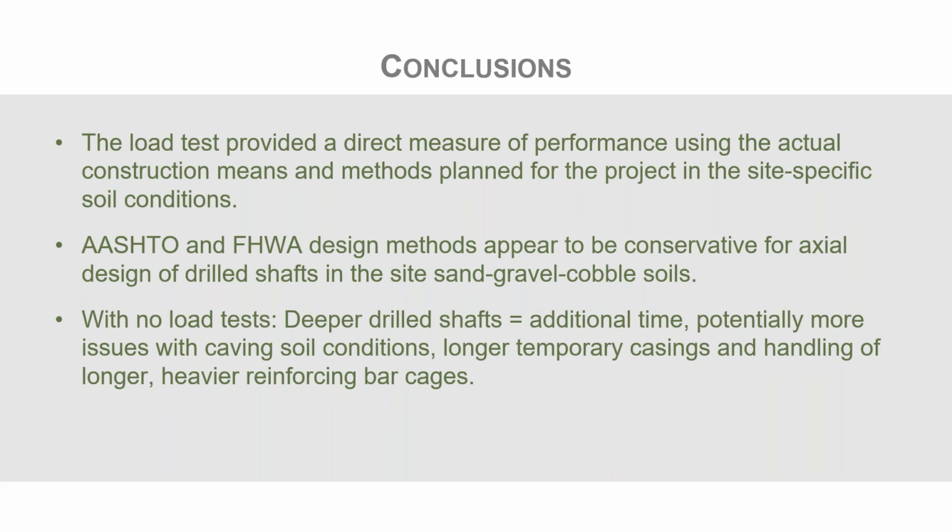Without any load tests, we would end up with obviously more costs, deeper drilled shafts with additional drilling time, potential issues with caving soil conditions. These sand gravel cobble soils tend to cave quite a bit. If you want to excavate for say a 5 foot diameter shaft, you need to use something like a 3.5 to 4 foot diameter auger due to all the caving.